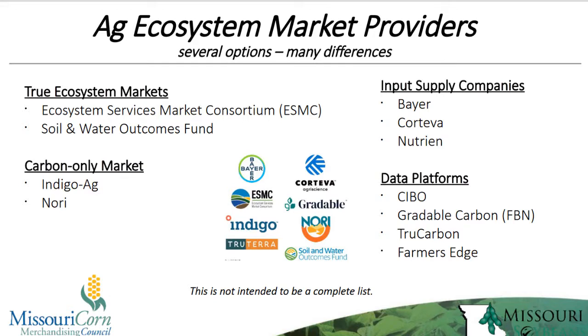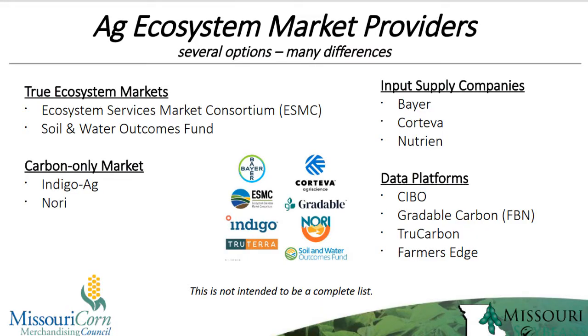Those programs or platforms are just focused on carbon. They're not quantifying the water quality benefit or the biodiversity benefit. And then you got to look at other companies too that are offering carbon programs. So these may be your input supply companies. So Bayer, Corteva, Nutrien. These are companies that are supplying something, but they're also going to offer that service to you as their customer. Hey, go ahead and we can get you enrolled in our carbon program. We'll quantify the carbon and sell it for you. We're going to pay you a flat rate per acre.